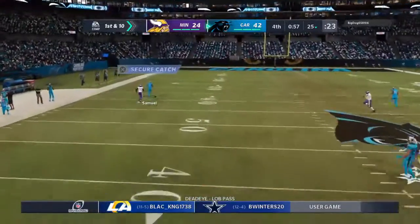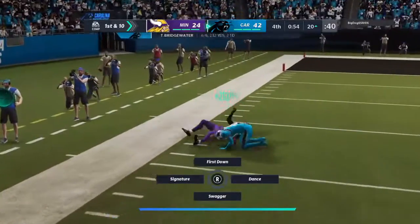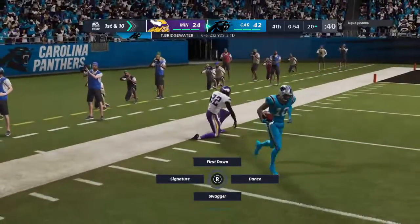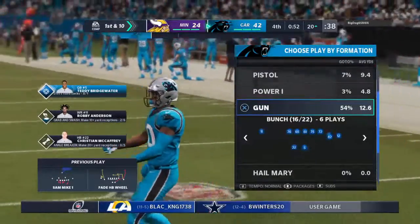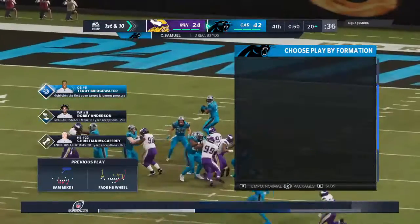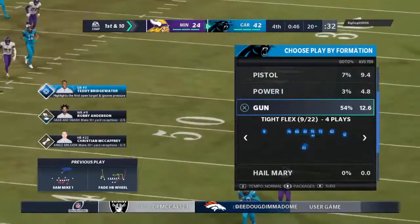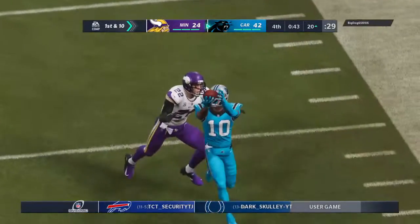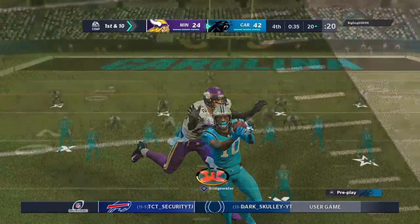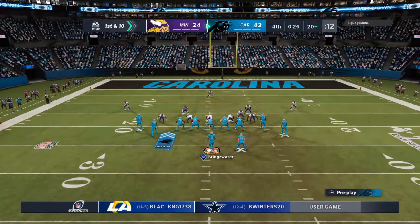Lines up and lets it go for Samuel. It's caught inside the 25. And he is down deep into Minnesota territory. A big play there for the Panthers. 55 yards. So the field flips here as they'll go to work at the 20 now on 1st and 10.